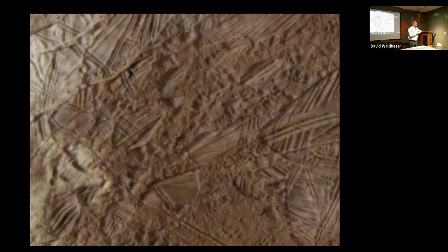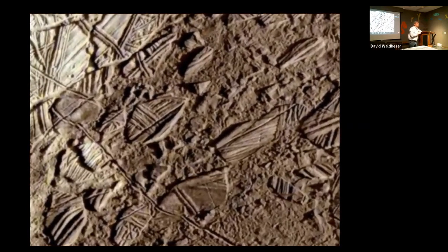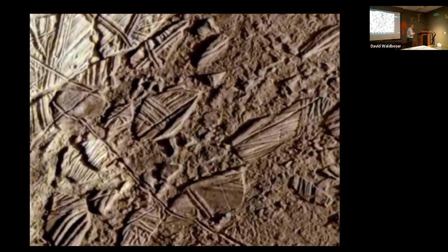That move these blocks around. You have a question with that? My question is, there were a lot more radiation and charged particles in the trailing there. That's exactly right. Are there more particles hitting the trailing edge of Europa?